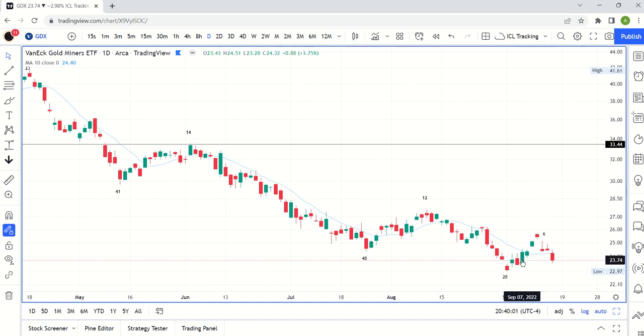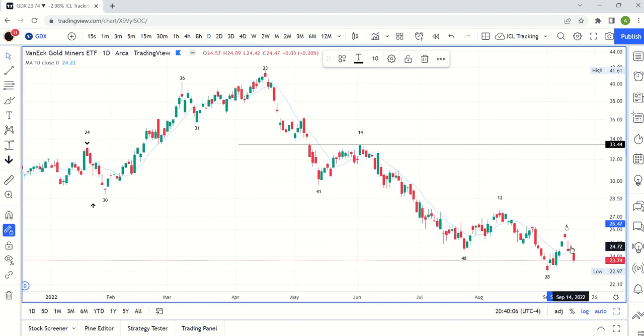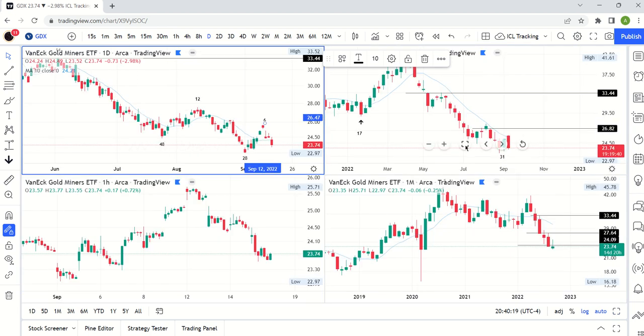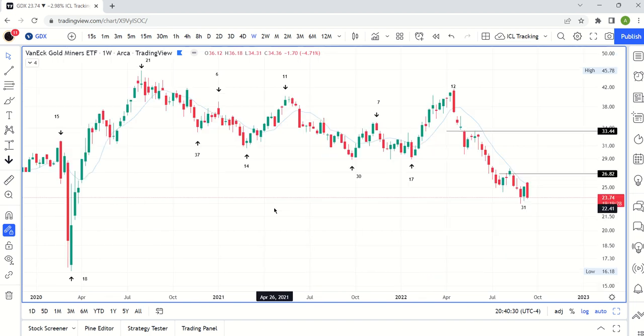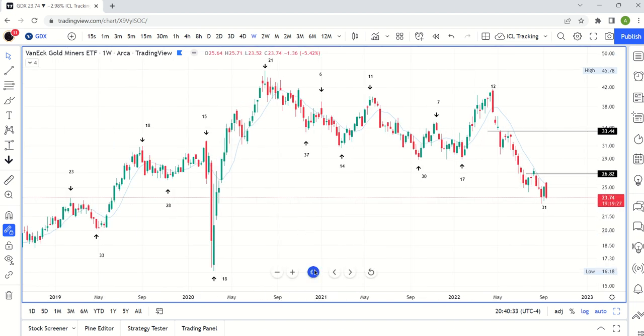So 1, 2, 3, 4, 5, so topped out on day 6, 7, 8, 9. And tomorrow we'll open day 10. So it's not super late in the daily cycle. We still have this low to break potentially, which is below 22.97. So just below 23. And if we look at the weekly candle, almost made that bearish weekly outside candle. Probably get there tomorrow. That's a move below 23.28 in this case. Yeah, so that's the picture for GDX.